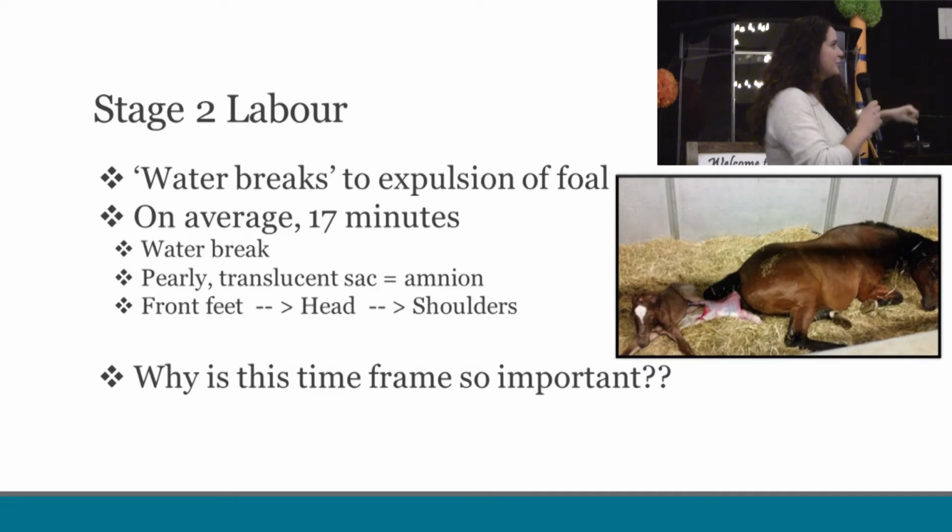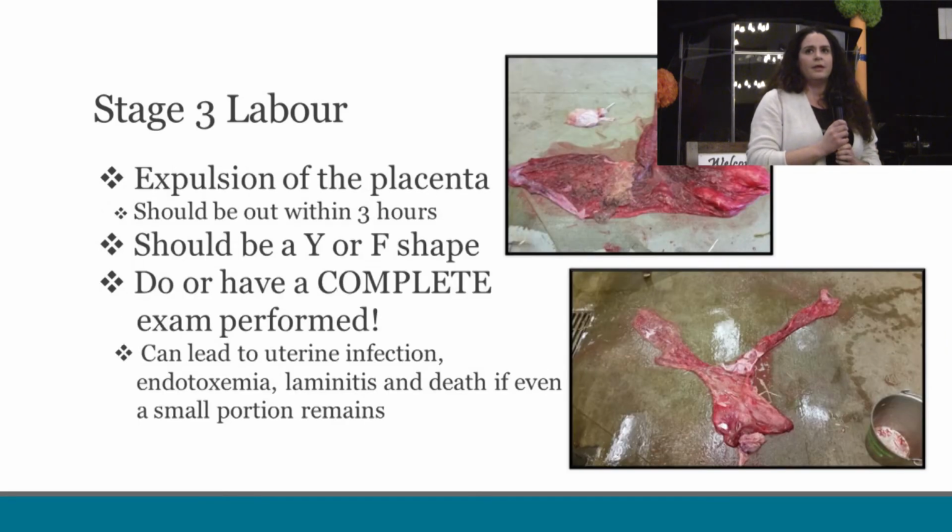That guy's just finishing right there. Somebody's already broken the amnion, that pearly translucent membrane, off of the foal. Mom's still pushing out the back legs. So once kiddo's on the ground, we can breathe a huge sigh of relief, but we're still not done.